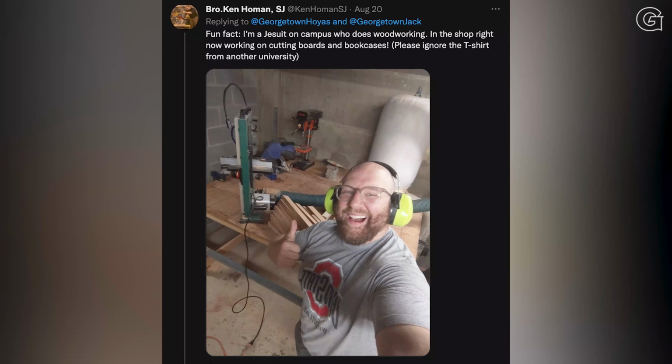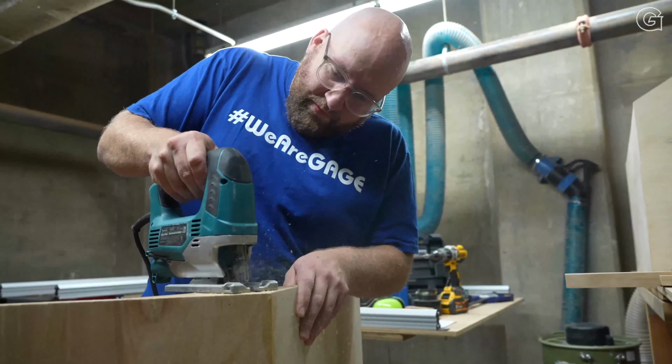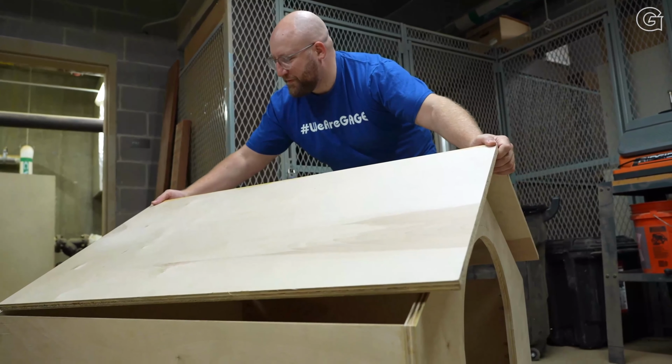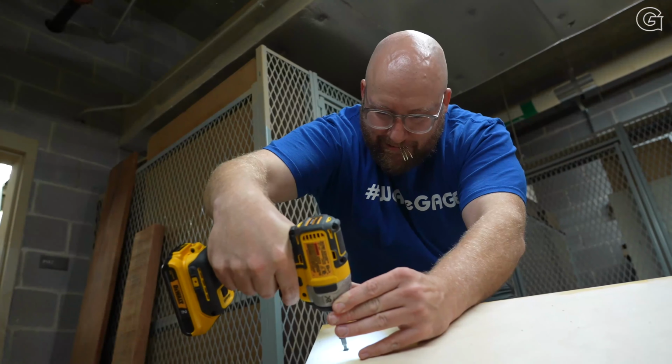Luckily, within, I want to say 30 or 40 minutes of me posting that, Ken had taken actually a selfie of himself in the wood shop working on a project, and it was kind of a match made in heaven. I wanted something that was going to be simple, so that we could highlight Jack. Brother Ken has been great to work with, incredibly responsive to what we wanted to do. I mean, we kind of gave him creative freedom to go with the project.